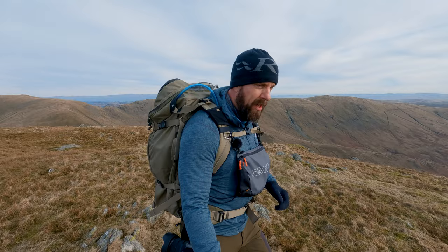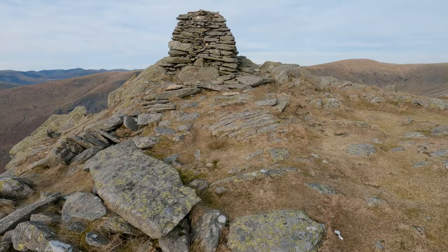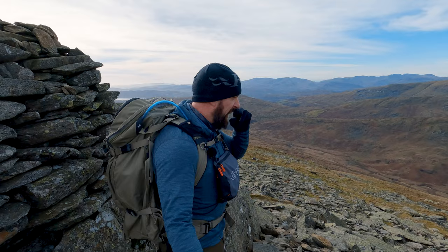But I'm now going to eat. I was thinking perhaps dropping down here a little bit, but I think that way is out of the wind, so yeah, I think this could do. Oh, that's perfect. I'm going to stop and have lunch here, out of the wind, and enjoy that view out to the west. Wow.